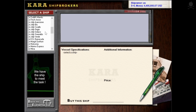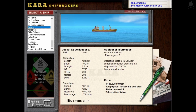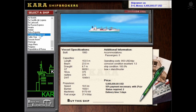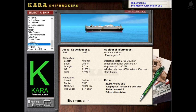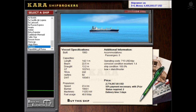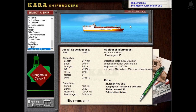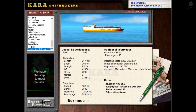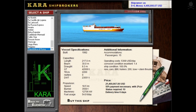Special ships, anything new? A lot of variants here. Mata and Amber we saw. Burk Exporter. Yeah, that's older. Celtic Star we saw. Jingu Maru was the ugly one. Yeah, Regulus. We had taken a look at Repubblica di Roma. This is the Pininfarina design one. What a great ship. But, no news in 1994.